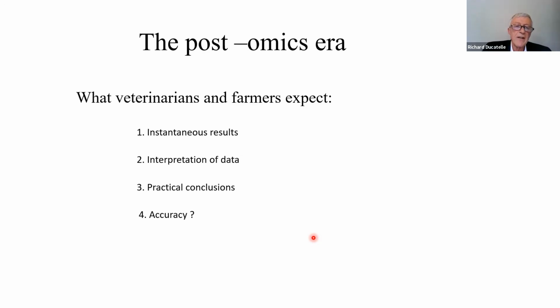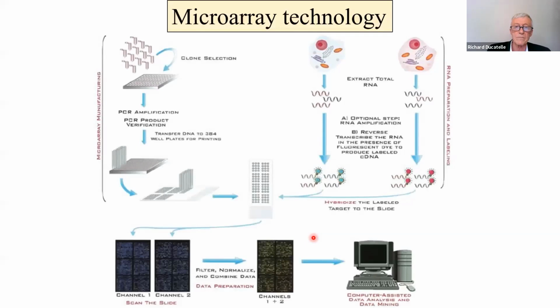Now, what the veterinarian doesn't really care about too much is maximum accuracy. We can live with a little bit of error; it doesn't need to be perfect, as long as it helps in our day-to-day job of keeping the birds healthy. And of course, it should be economical, and Dana already alluded to this, that the cost can at the moment still be restrictive.